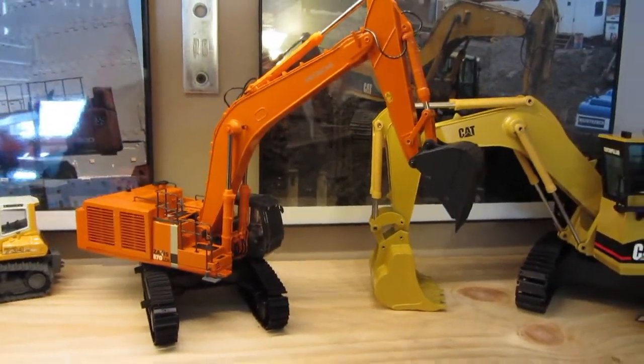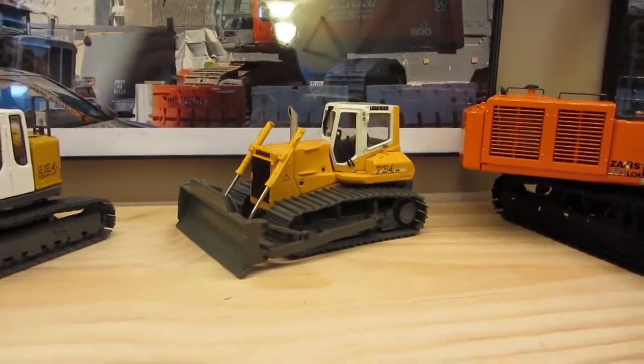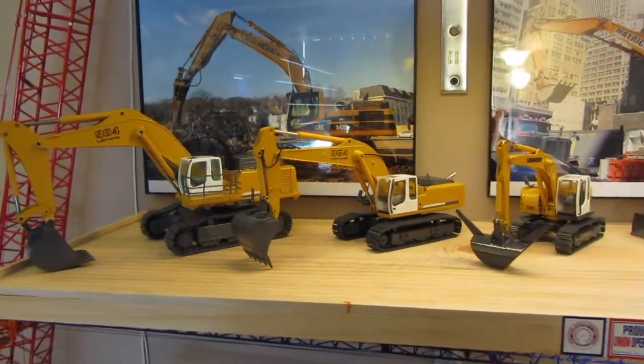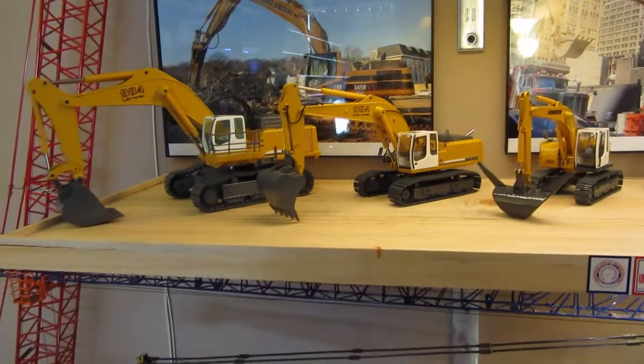Here it is. Liebherr 734, and then the other Liebherr lineup. If anyone wants to know anything that I don't mention, just let me know in the comments. I will respond.